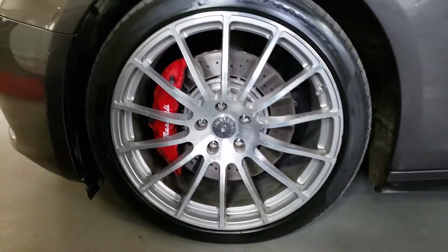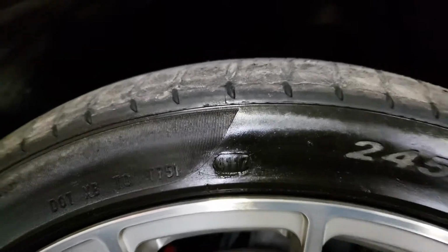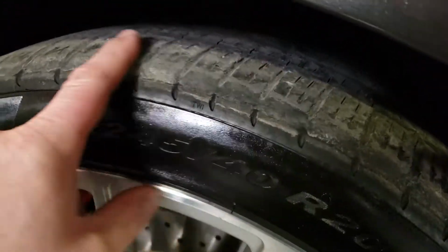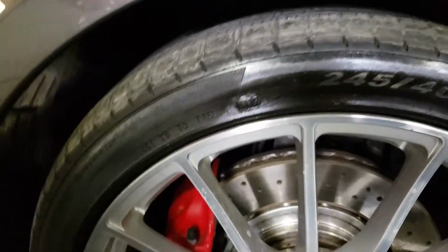Look at the wheels and tires. Start on this side. We find a 17 vintage tire. This one's a little worn on the edge, as you can see, and it's a bit low. I think it was about 4/32 of tread. With that wear, I'd probably recommend replacing it soon.